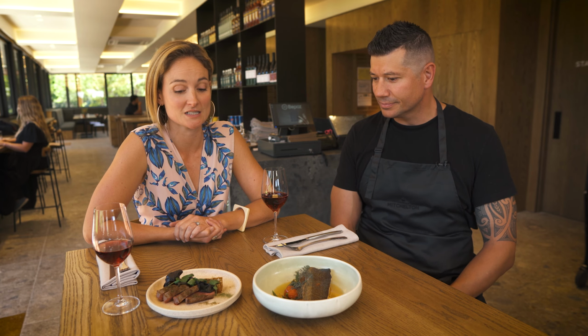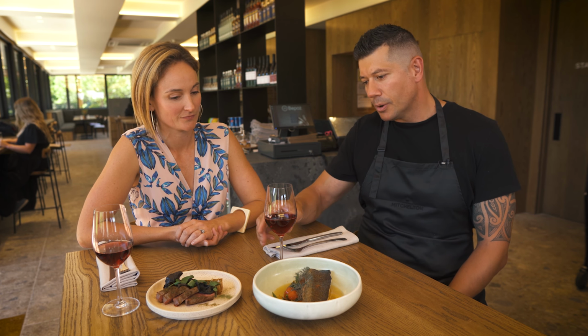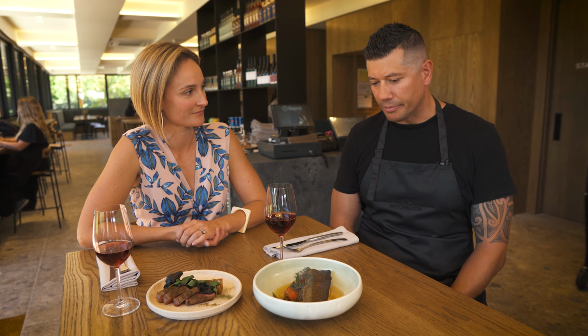Beautiful. It smells delicious. Paired with a nice wine as well. Yeah, we picked a nice little Pinot to go with both dishes. We've tried to find a wine that was great in the middle ground. Obviously we've got the red meat, but we've got the trout, which is a little bit more of a fleshy type fish. So we've chosen Pinot, and I think it will match well with both dishes.